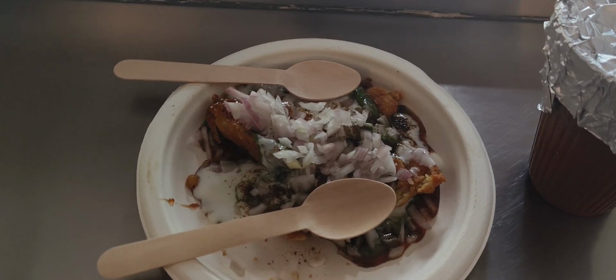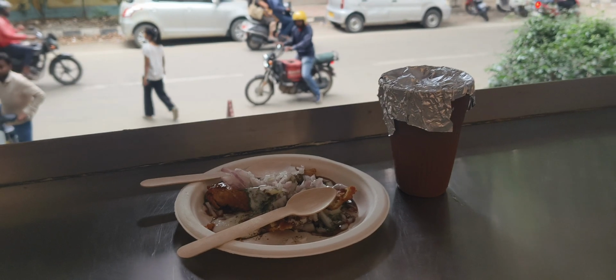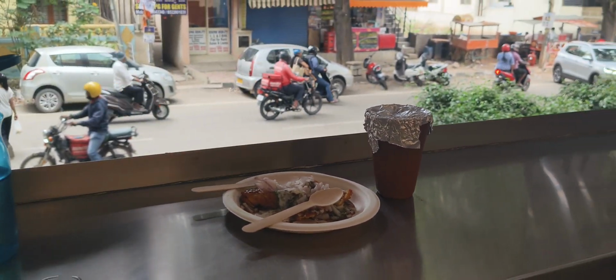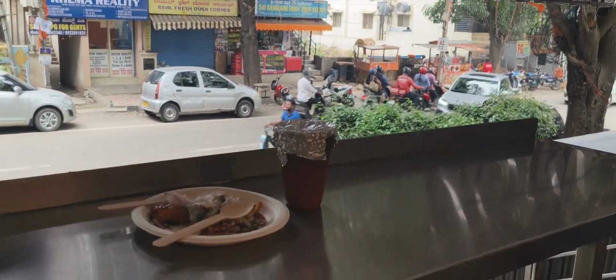It cost us around 600 for 2 adults and 1 kid. It's completely worth trying. You should definitely visit for the baturas here. Top picks of the store are the baturas and gulab jamun.